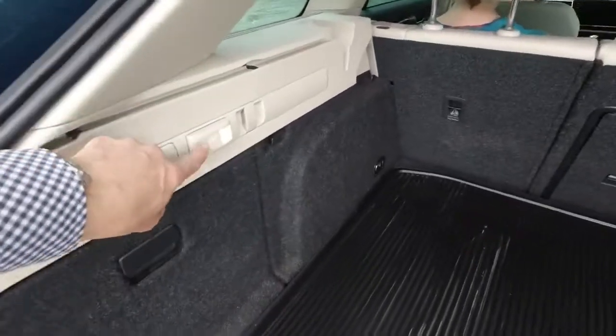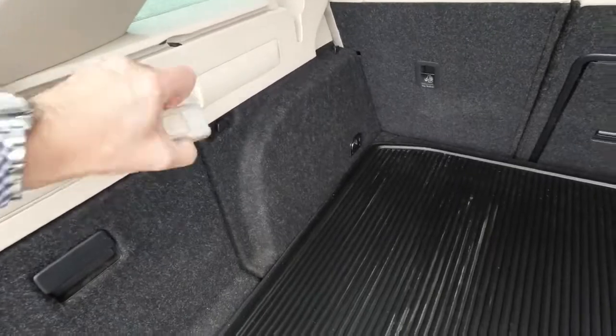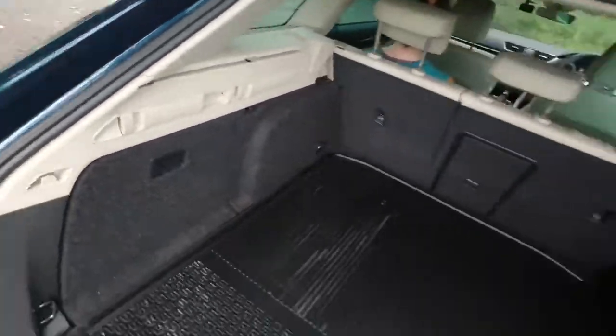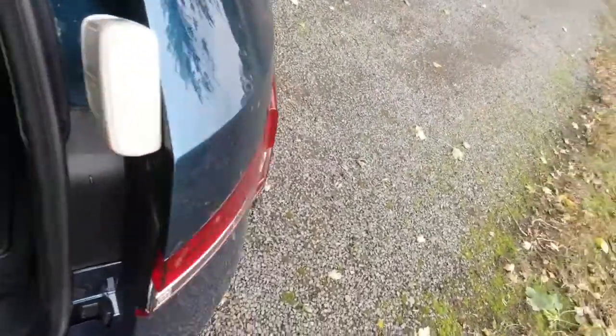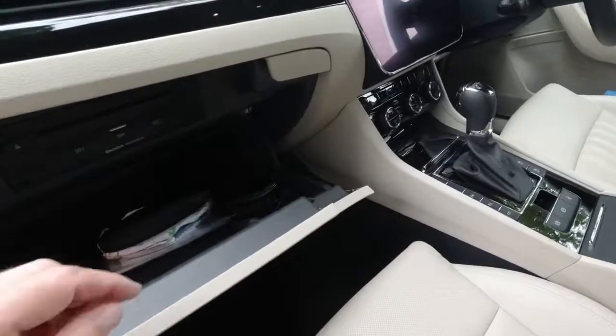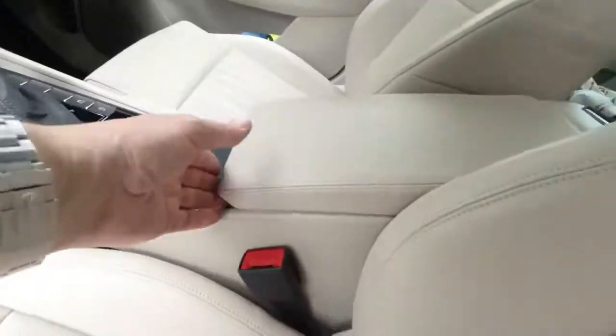In the boot you get this torch thing here which comes out, it's rechargeable and is magnetic, so you can put the light anywhere you like. Other good features: the glove box, which we mentioned earlier, is actually cooled. This central thing here is also cooled.